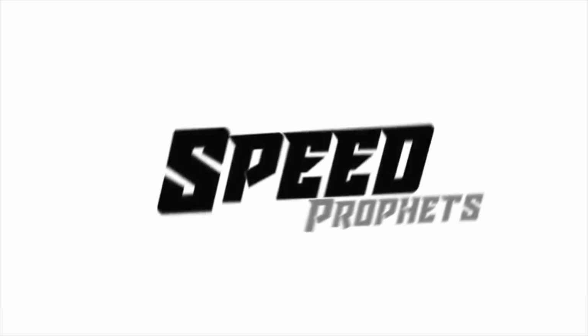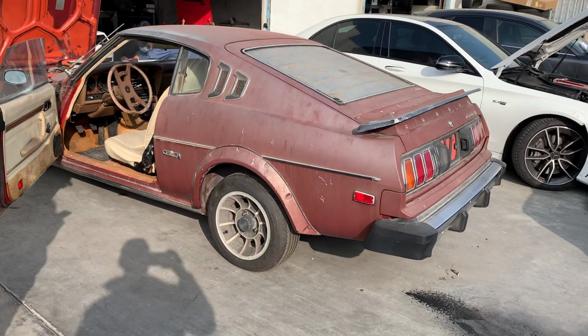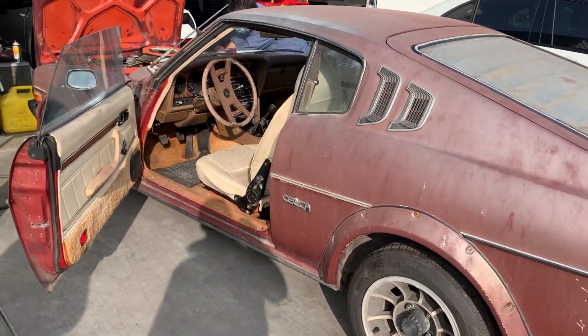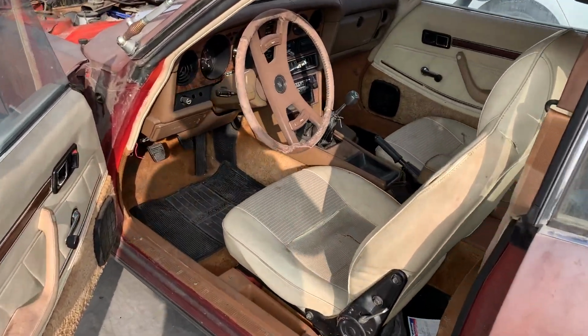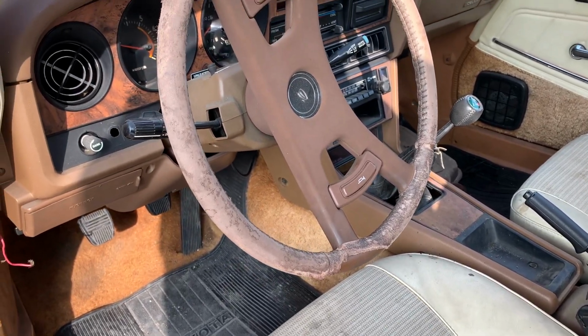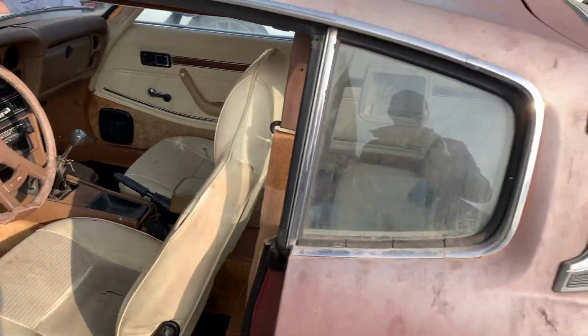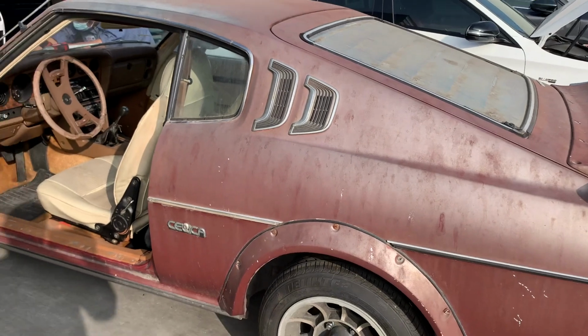We came to Diamond Bar to get my friend his new car and take a look at what you can get for 10 grand these days. This is a 77 Toyota Celica liftback with a 5-speed stick shift. It's an original car.